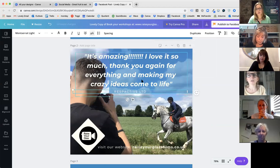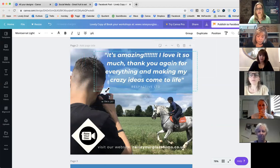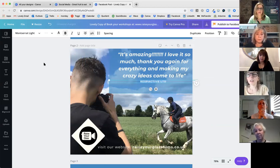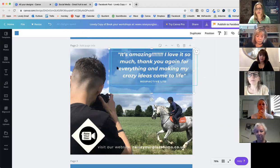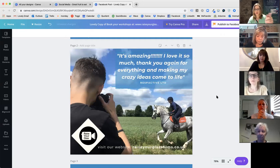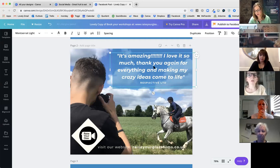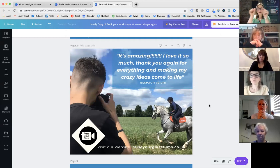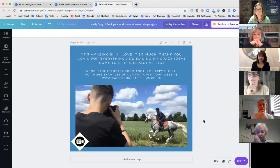Again, it's looking at, well, what's the most important thing on the photo? You're going to be having some of this text within your post. Just try and make sure that you haven't got anything too close to the edges. It's called white space or negative space. We want things to be visible, but it doesn't necessarily have to fill the page.